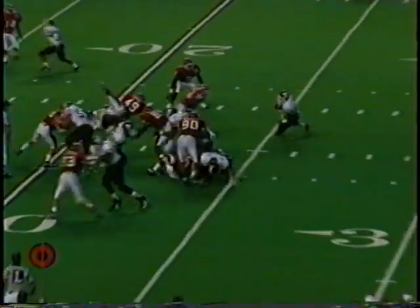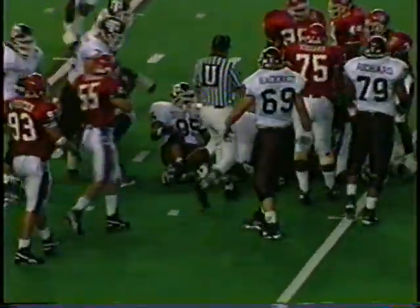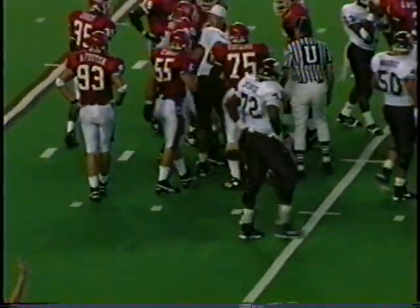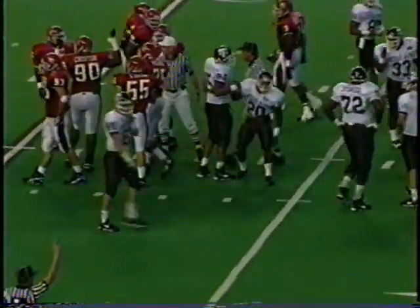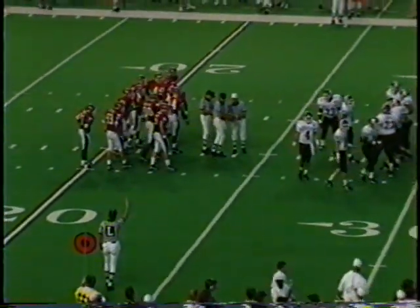Snap the ball, delay out of the backfield to Thomas. Starts to his right, goes back to his left. Caught, spun down like a rag doll at the 24-yard line. 2 seconds, now a second, and that's the end of the first quarter with no score in the ball game. A&M and Houston going at it in the Astrodome in Houston tonight.